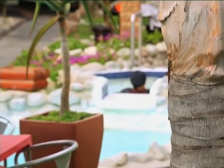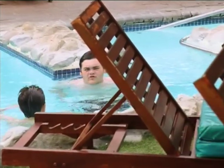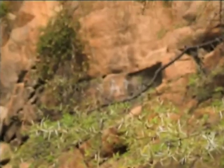Literally millions of years ago, they were actually discovered and being used by the San, the Khoi, then the Voortrekkers after that. And just throughout history, they've been enjoyed by everybody. If you look to my right over here, you'll see this actual graffiti dating from the 1800s, where you can see that people have been using them for quite some time.